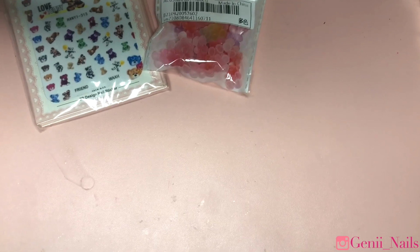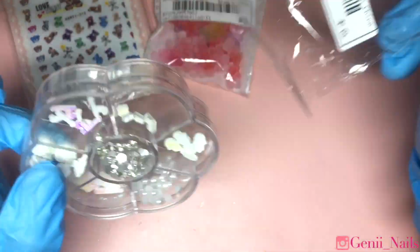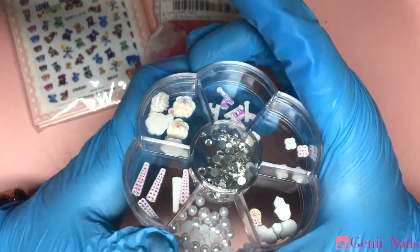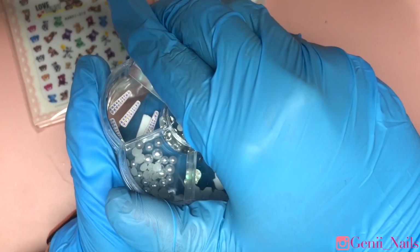So yeah, don't just put nail art on the search bar on Shein. Put DIY accessories, DIY jewelry accessories, put beads, put bears, and you guys will see the vast, immense selection of things that you guys can purchase aside from just the nail art search. So yeah, definitely check that out.